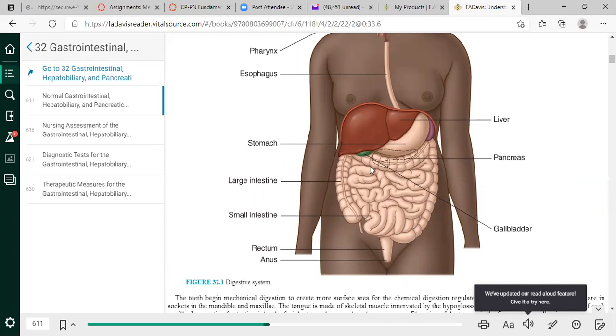But just to say, if a patient has an obstruction or some type of blockage in this area, you might feel a firm mass. It may also be to the point where decreased bowel sounds are in this area, but proximal to the obstruction, above the obstruction or before the obstruction, you might hear all types of hyperactive bowel sounds.